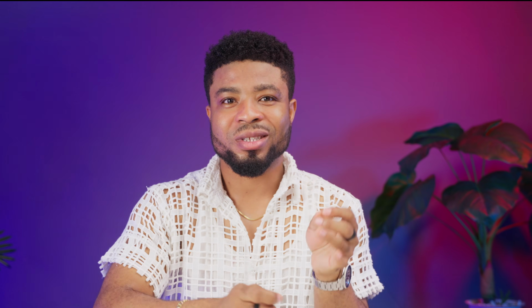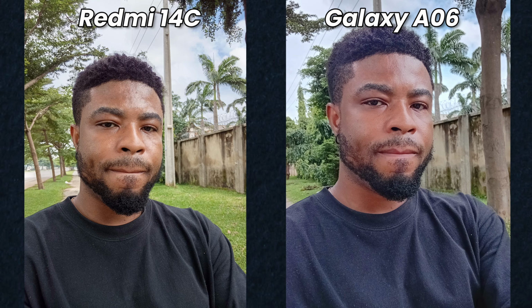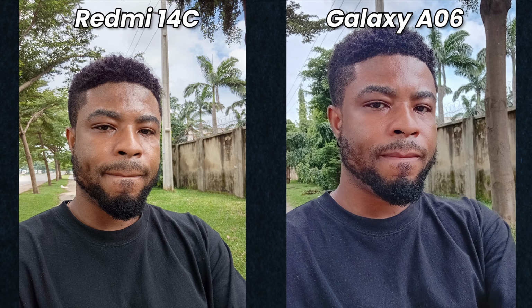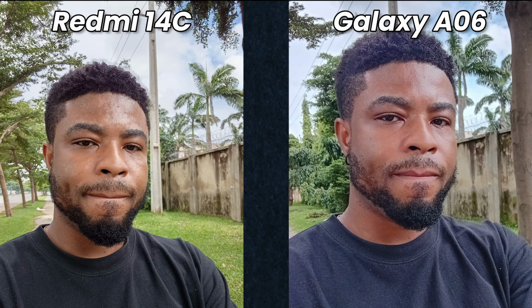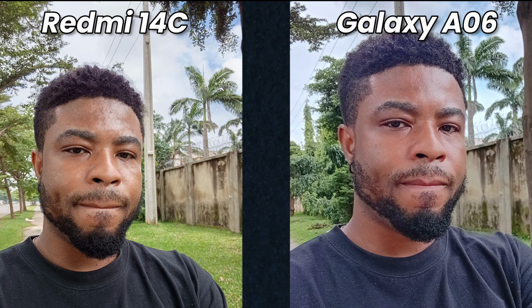And then there's this portrait mode. Honestly, I'm leaning towards the Redmi 14C here. Both smartphones do a decent job with edge detection, but Redmi nails the skin tones and overall color balance, making those portrait shots look more natural and flattering. Moving to the selfies, this is where Redmi pulls ahead. With that 13 megapixel sensor and HDR support, selfies just look sharper and more vibrant. Skin tones are natural, and overall, the photos have more pop on the Redmi. Samsung's 8 megapixel camera isn't bad, but side by side, the Redmi 14C clearly delivers a more detailed and dynamic shot.